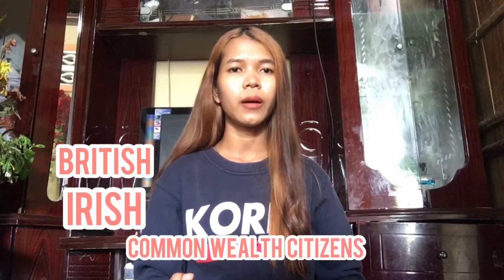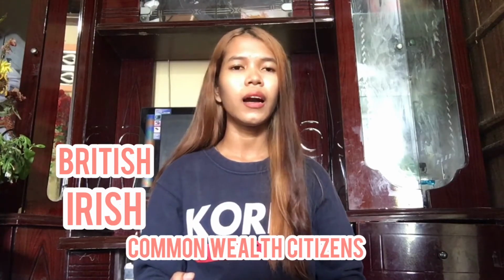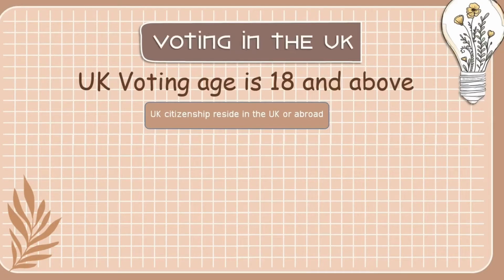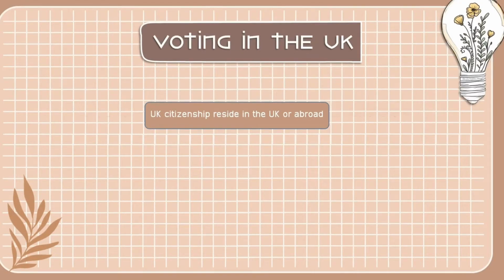Moving back to the UK, for national identity, British, Irish or qualifying Commonwealth citizens are allowed to vote at the age of 18 on polling day. Also, they should be a resident at an address in the UK, or a UK citizen living abroad who has been registered for voting in the last 15 years.